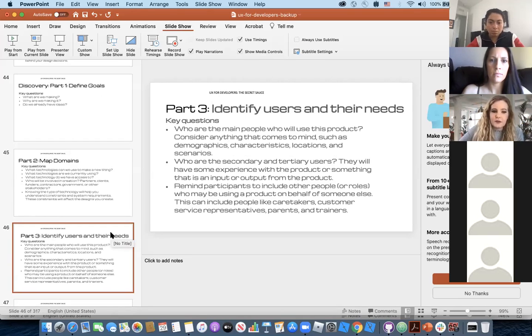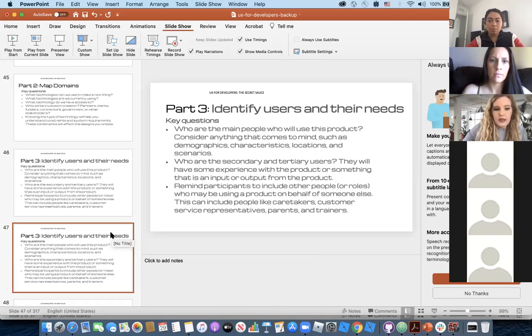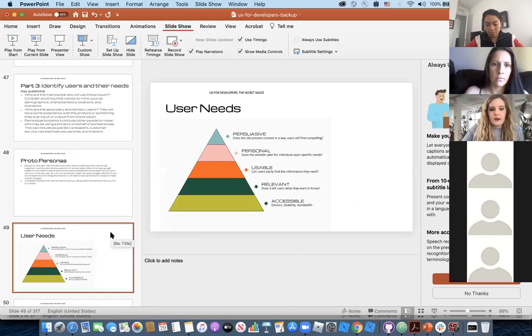And then after we've sorted that out, it's really about identifying our users and their needs. So who are the main people that are going to use this product? You're going to think through their demographics, like we just spoke about a moment ago, and think through a bit about why they're going to use this. And then we'll start to create our proto personas as a team. This is a really fun activity because, unless you already have them created, you can start to collectively put your ideas together about who you're interacting with, and make sure that you're thinking through the user needs.